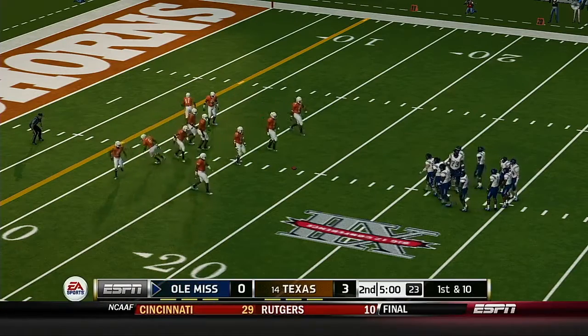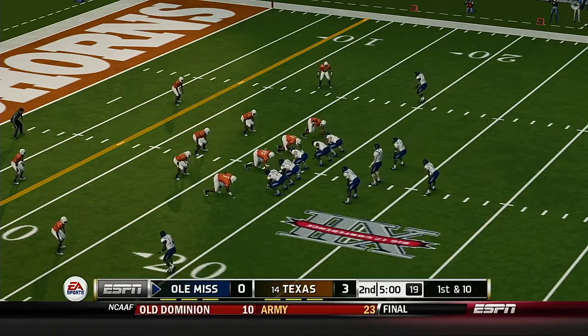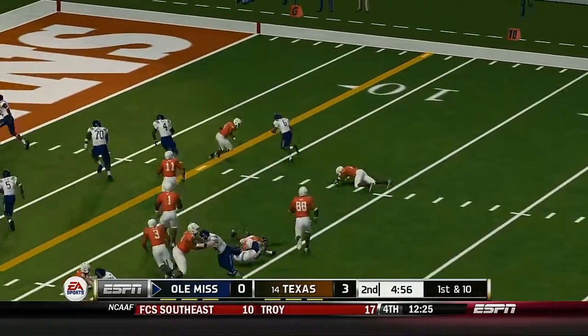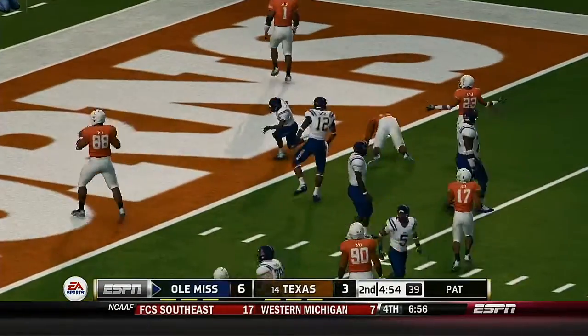And we welcome you back to the action here, just about set to start the second quarter. The Rebels running back down there on the sideline, he was injured earlier. He means a lot to this offense, but I think he's going to be able to come back in. Looks like he's ready to go. The 10, the 5, touchdown, Ole Miss.